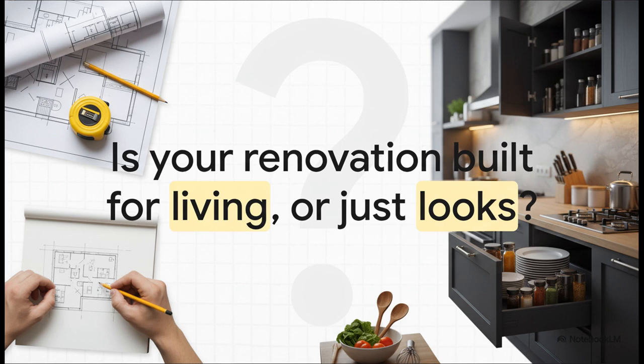Challenge your design. Stop building just for the magazine photos and start building a space that truly, seamlessly serves you every single day. Thanks for joining me on this explainer, and happy remodeling.